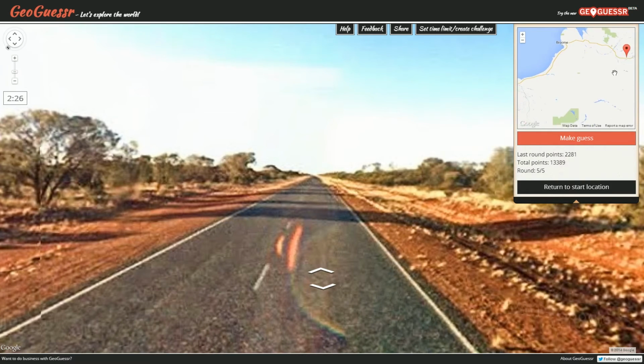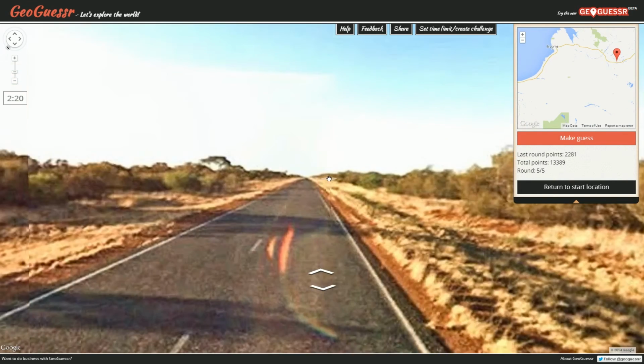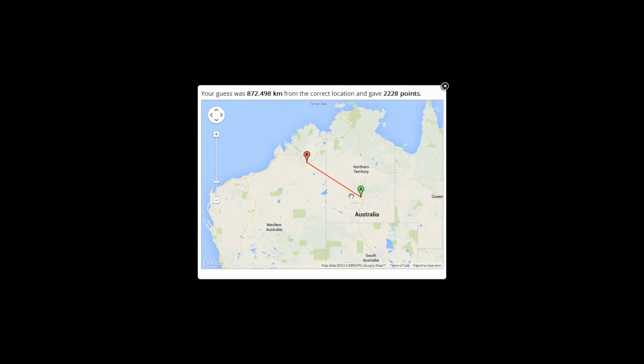Honestly, I'm never gonna really find it. It's not gonna happen. Look at this place. Let's make the guess, and we were actually in this area right over here. So, yeah, that was such a blurry picture.